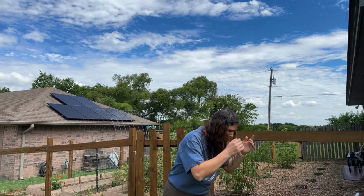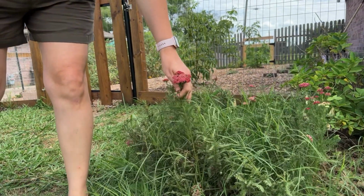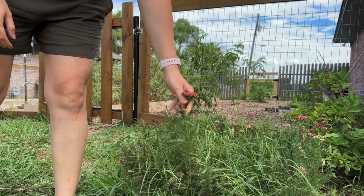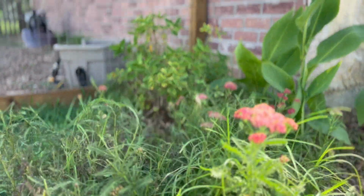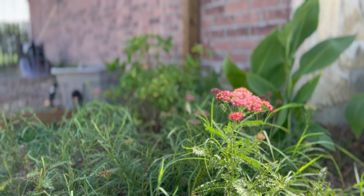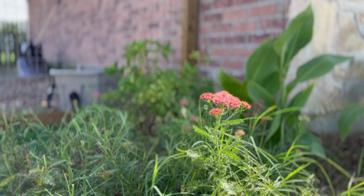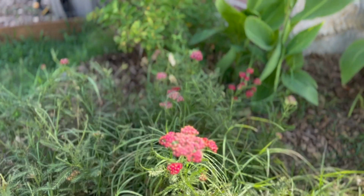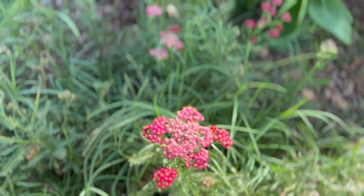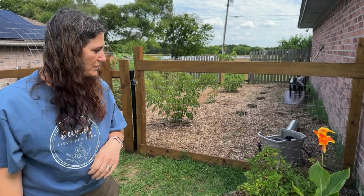This is yarrow mixed with some grass. But yarrow is really easy to grow here in North Texas, and it's just beautiful. They have some varieties that are white, some that are red, and it is medicinal. If you cut yourself in the garden, actually Kendall taught me this, you can just take some yarrow and put it right on there and it's a blood clotter. So it's really cool. You also can take it internally and it helps with like a heavy flow for us ladies. So that's really cool.